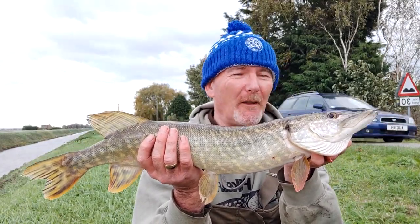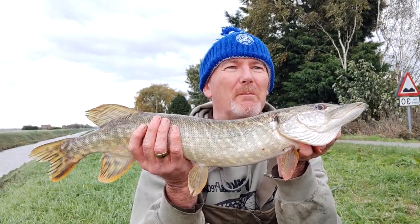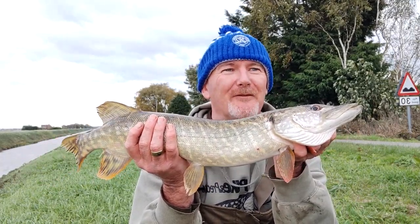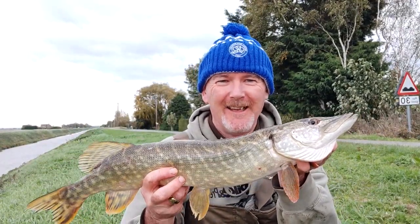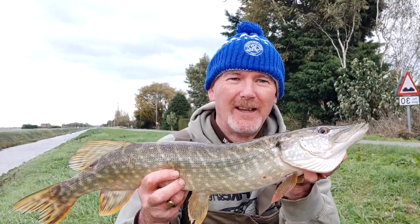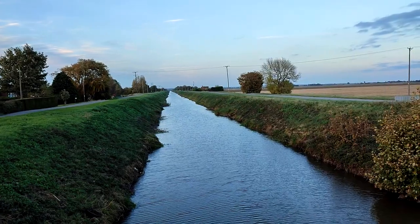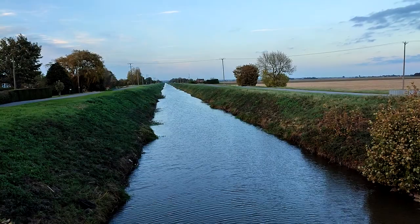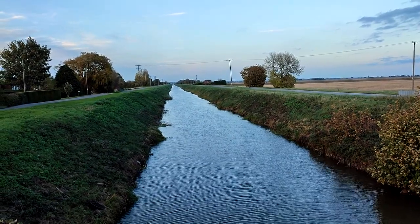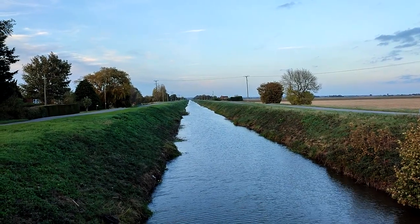About a 5-pounder out here the other day. It's been fishing well this autumn, so I was hoping for a bit better, but I'm happy catching fish. There you go, just as a surprise, another jack. Well, that's the end of that chapter. I enjoyed myself today without catching anything too big.